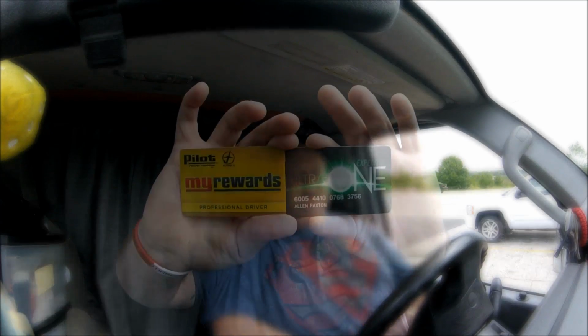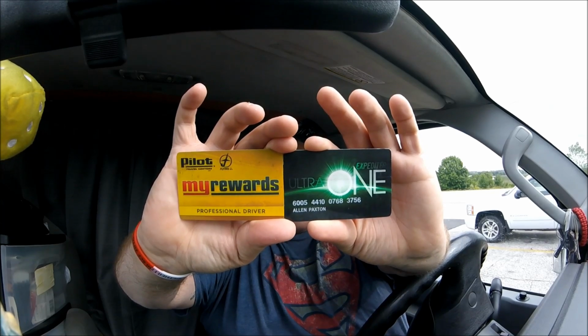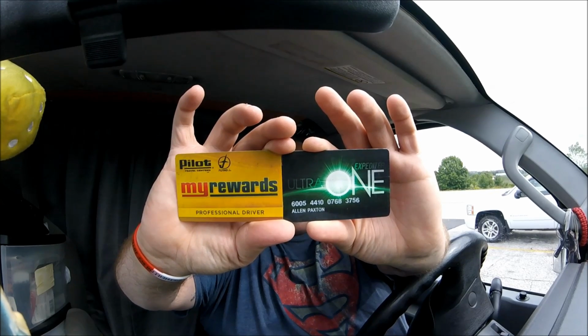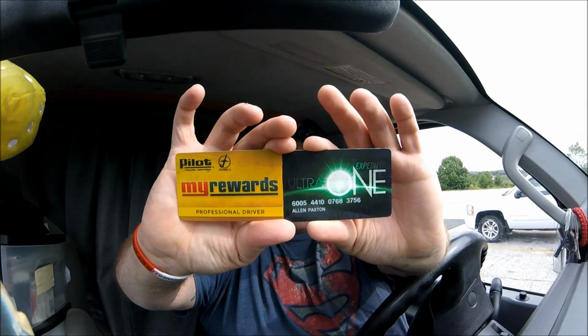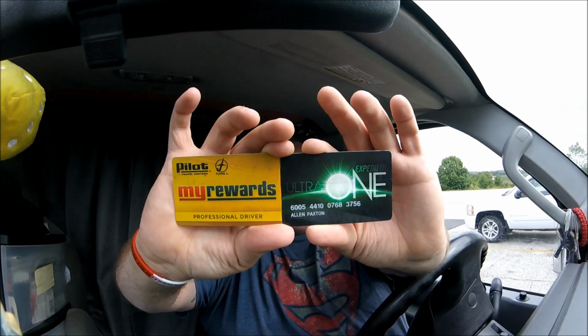I'm going to talk only about the two big ones, which are Pilot Flying J and TA Petro. These are the two cards for either place you should get: the Professional Driver card for Pilot Flying J, and the UltraONE Expediter card, which is the green card, for TA Petro.